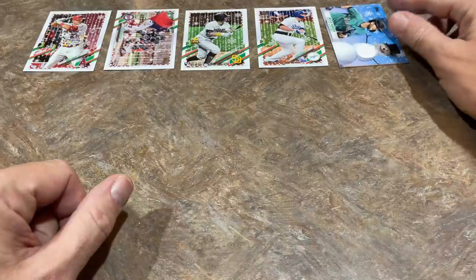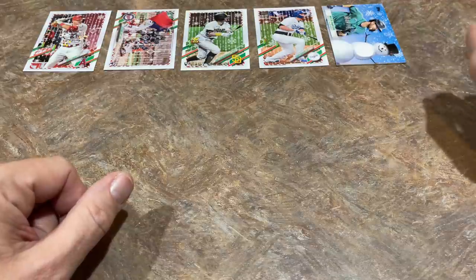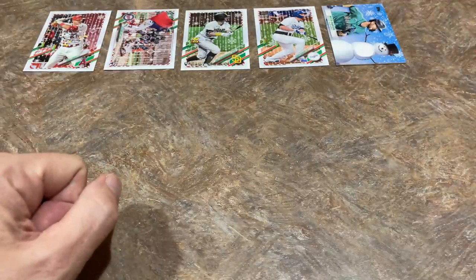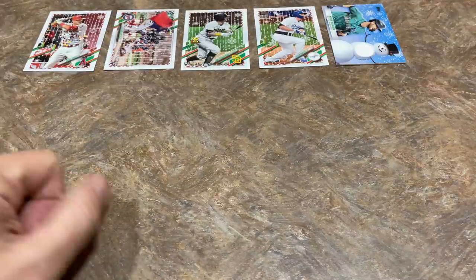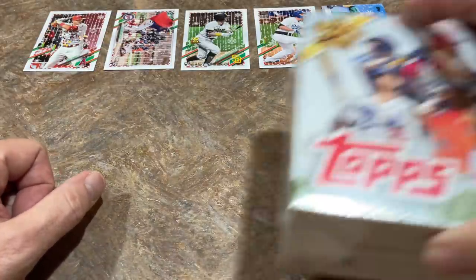Now that Mike Trout alone, why does that card keep moving? Like, there we go. Finally stayed put. It was almost like levitating on the counter here. But the Mike Trout card's worth more than that entire box, the purchase price of that box. Super short print, or at least rare short print Mike Trout. And 2021 is firmly in the lead.